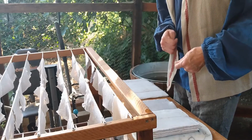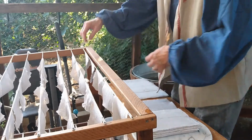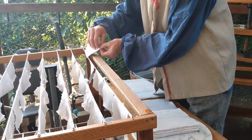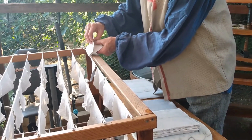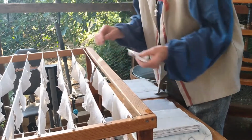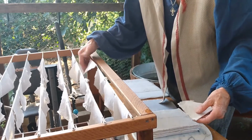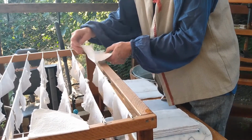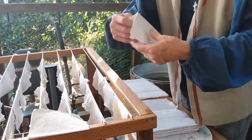For taking the paper off, it's not too hard at all. What you need to do is just grab hold of it and you gently pull it apart. Now it wants to stick a little bit, but that's okay. Take that off. And don't lay it down on something wet or you undo your work, which is not a good idea.